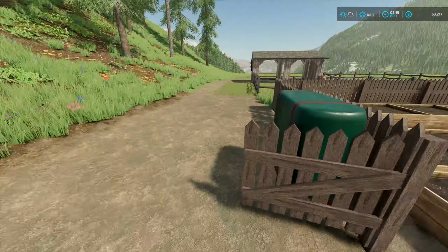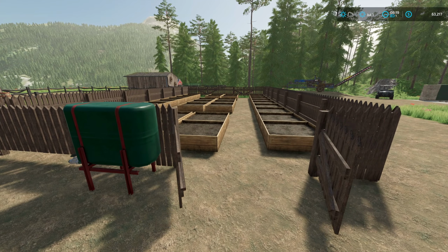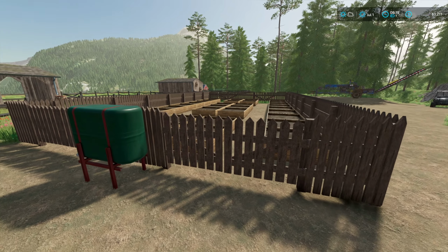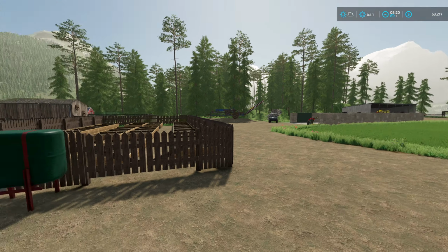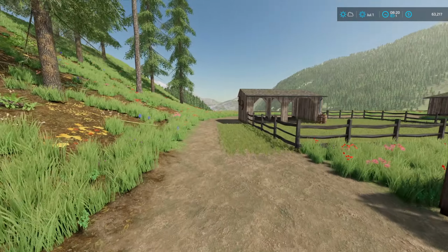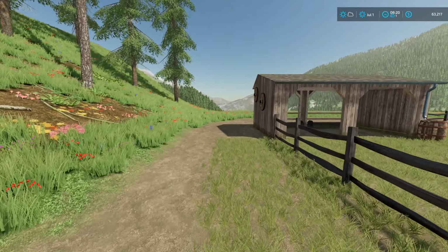I don't know if we'll be able to grow enough food to keep the pigs going. We're not going to have a lot of pigs. We'll probably have maybe 5 or 6, something like that. And so hopefully we can grow enough food here for them. If not, then we'll maybe look at building some more, well, boxes for growing some more food for them.